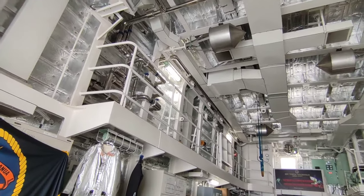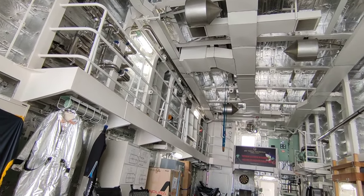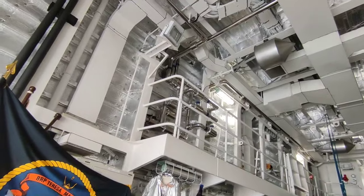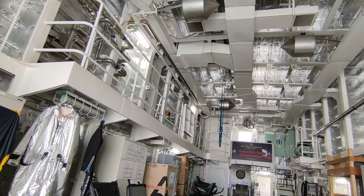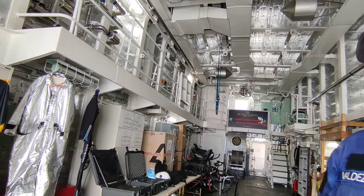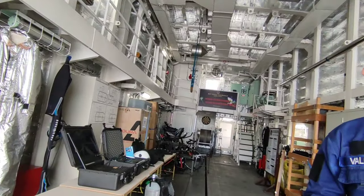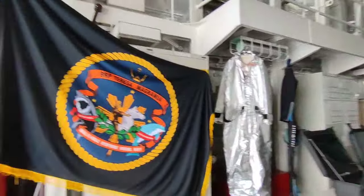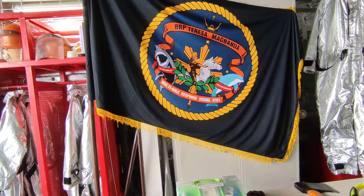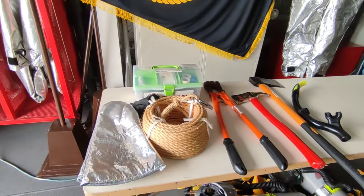So once inside this hangar, one of the safety features of this hangar is that we have multiple installed sensors throughout the hangar. So easily, we can detect any fire or smoke alarm. We have designated smoking area. So next, what we have here is our various equipment that we use for various operations for our vessel.